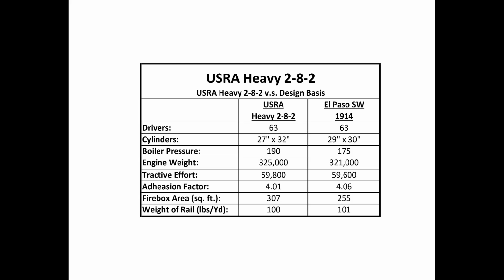The differences in boiler pressure, cylinder diameter, and firebox area apparently evened out, resulting in nearly identical tractive effort to the El Paso machines. Engine weight was kept reasonable for a locomotive of this type, allowing it to operate on 100 pound per yard rail. Since the heavy Mikado could tread lightly, its route availability on most railroads was greatly increased.